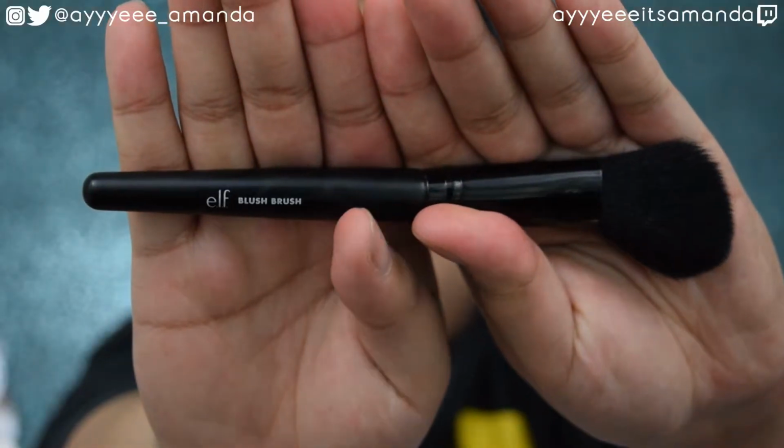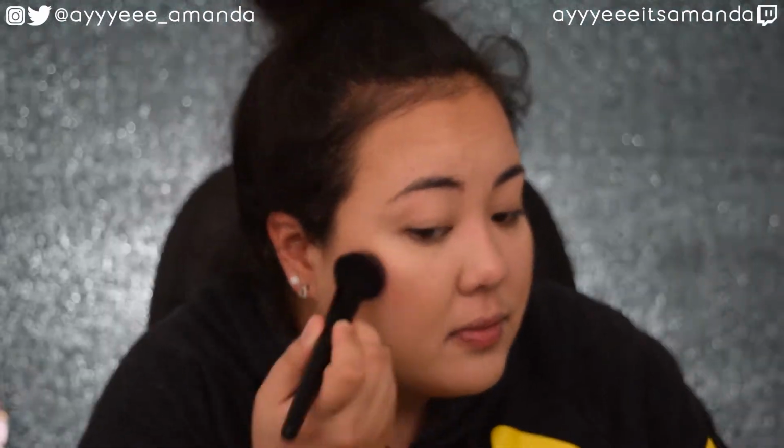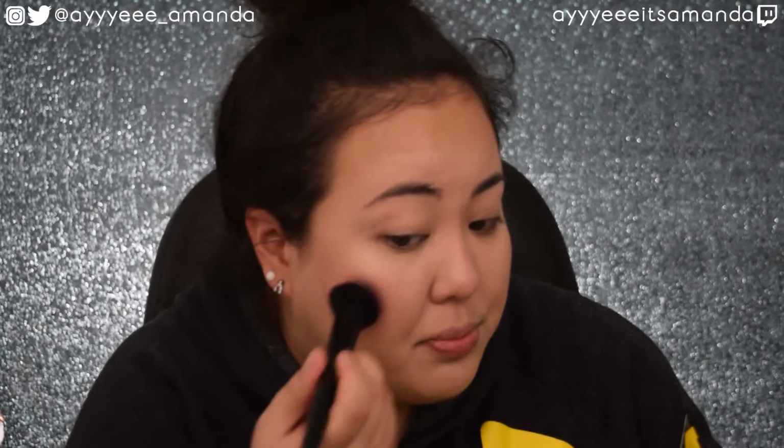And then we're gonna take the blush brush and take this blush, add it to the cheeks. Not as overwhelming as I thought it would be, so that's nice. So it's buildable. Ooh, that's pretty. Really pretty. Look, my natural skin tone is back. I'm a fan of this product.